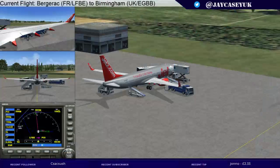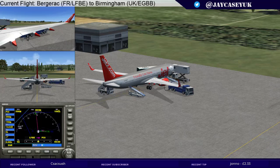So let's kick in the plane. As you can see there, the plane is pretty much ready. All the vehicles are set, ready for us to make our way back to Birmingham. I'll put us in the cockpit in a minute. I've just got to get a few things ready and then we'll be on our way.